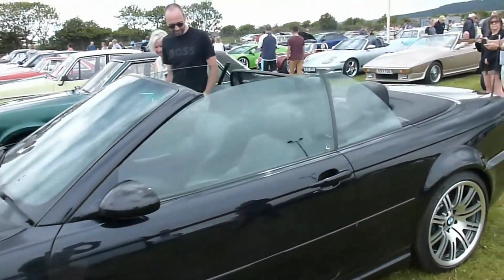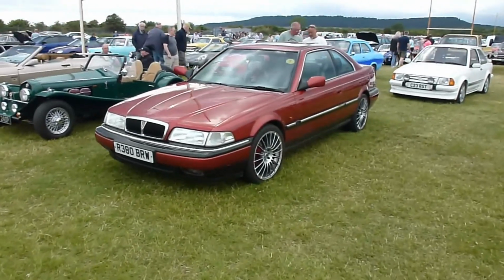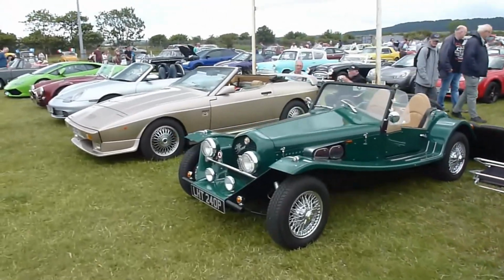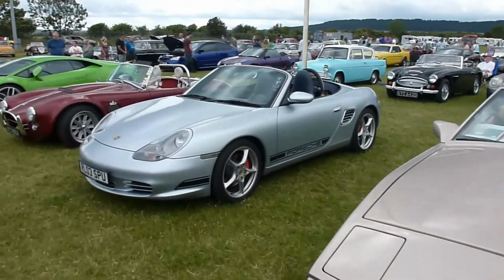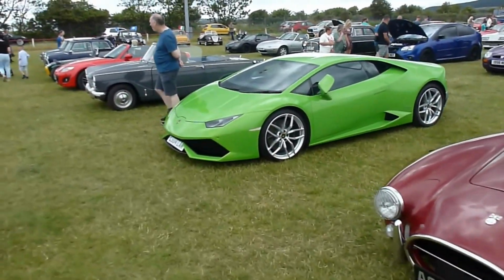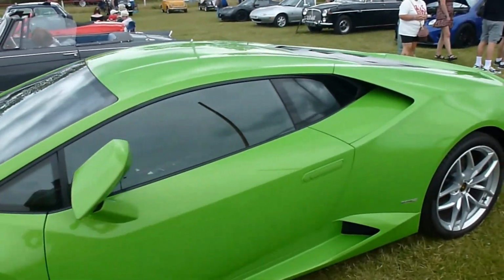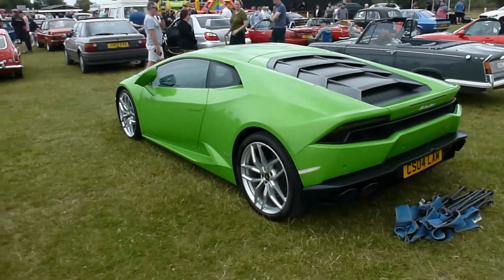We'll be in there before you. What, sorry? Nice Rover 800 Coupe. Nice TVR. I do like the colour on the Lamborghini. This car belongs to the partner of a girl I used to work with. Seen it at a few shows. Nice colour though, a really striking grey.